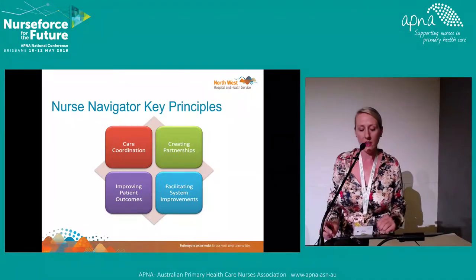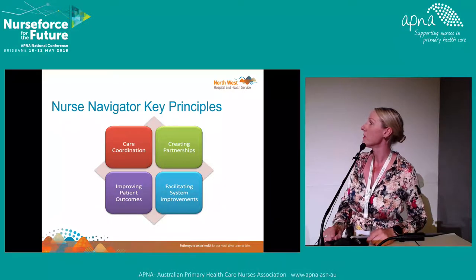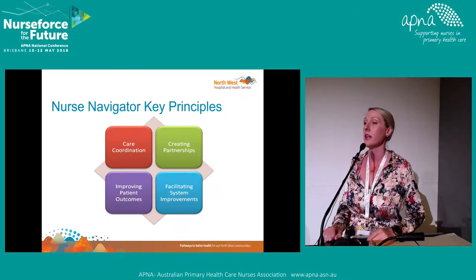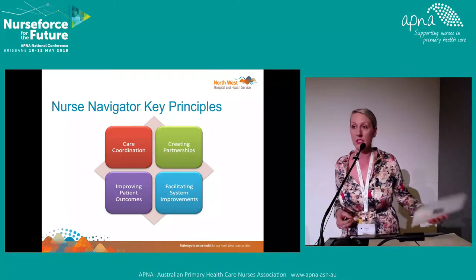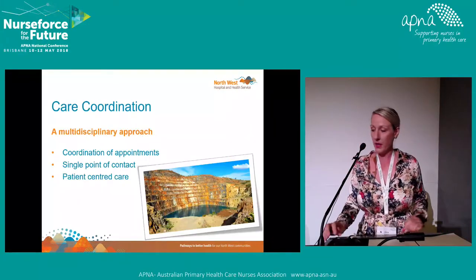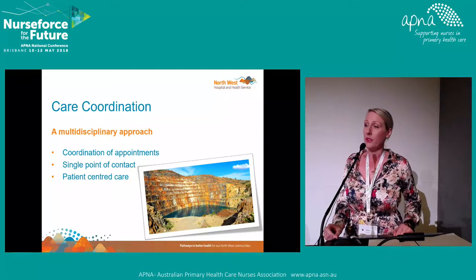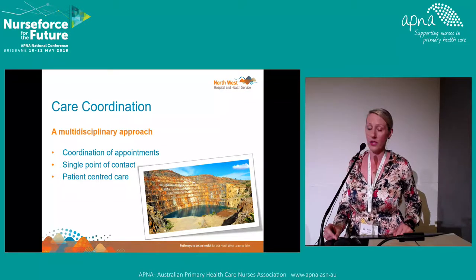So the Nurse Navigators operate off four key principles: care coordination, creating partnerships, improving patient outcomes, and facilitating improvements. I'll just go into a bit more detail about these now. So care coordination. It's a multidisciplinary approach. We are a home-based service. That's a nurse-led model of care for people who need chronic complex care coordination.